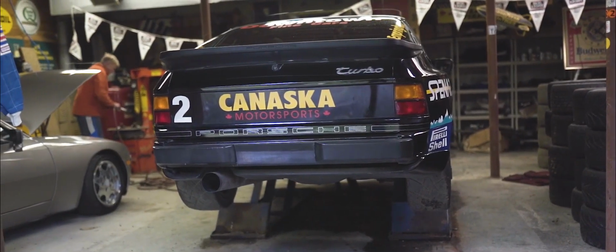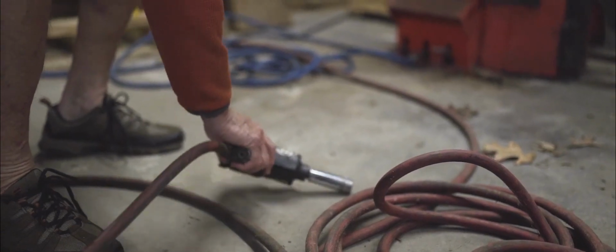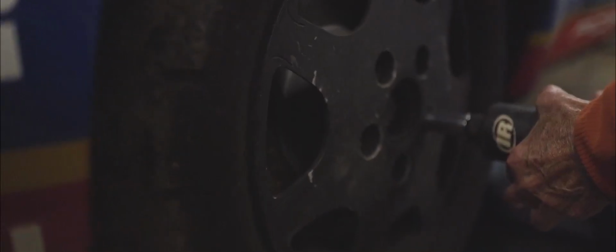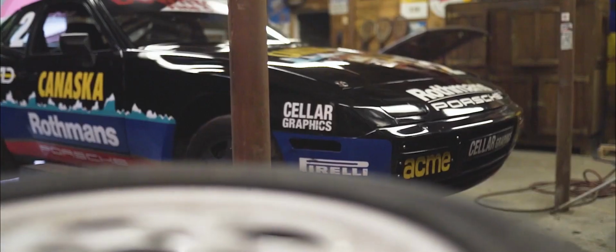In Canada, they were raced in 1988, 89, and 1990, again in a series called the Rothmans Porsche Turbo Cup series. And if you have trouble remembering that, you can just look at my hat, and that's one of the hats from the series.